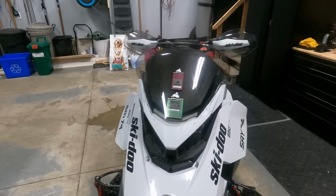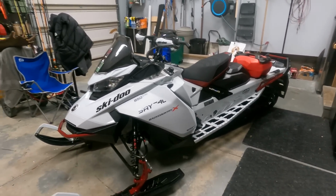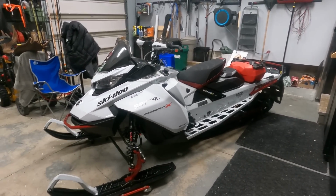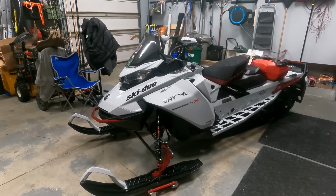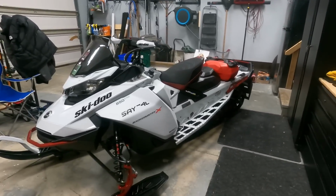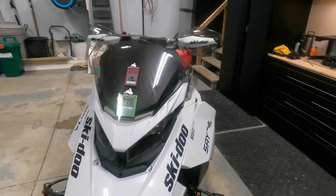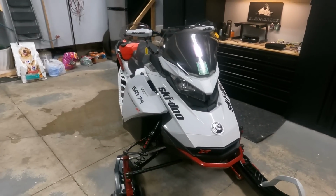Yes, definitely sad to see it go. I think it's a cool sled overall, but I came to the realization it's not really for me right now. I'm just more interested in learning how to ride backcountry, learning how to ride off trail a bit, and just doing some different stuff this year. So that's really the goal. And the Mach's a cool sled, but I really wasn't impressed with it overall.